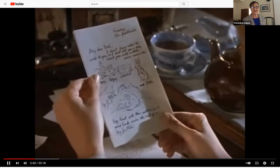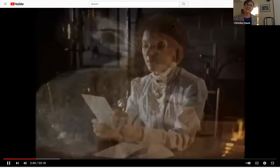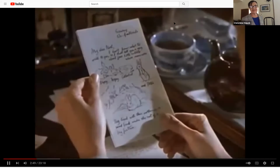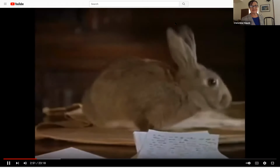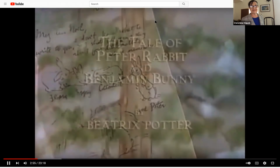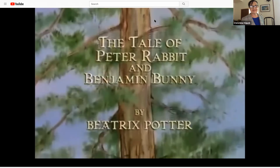My dear Nell, I don't know what to write you, so I shall tell you a story about 4 little birds, whose names were Flopsy, Mopsy, Cottontail, and Peter. They lived with their mother in a sandbank underneath the root of a very big fir tree.